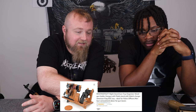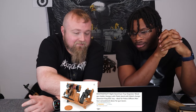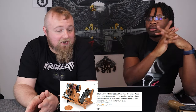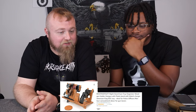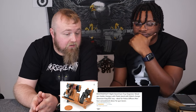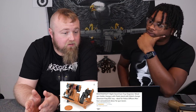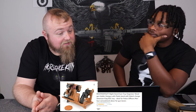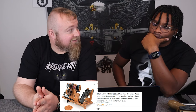Versus, look at the images. This is all messy. Boom. Cleaned. So I thought for sure I was going to not like this because you couldn't charge your Apple Watch. But now that you can charge your Apple Watch, it looks to be wood. If it's real wood, I'm sure it's not for $30, but for $30, I don't know, man.